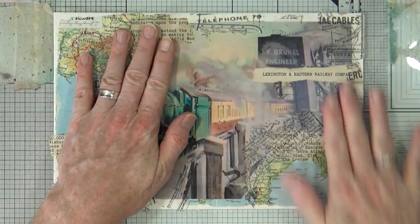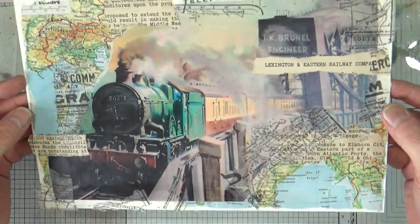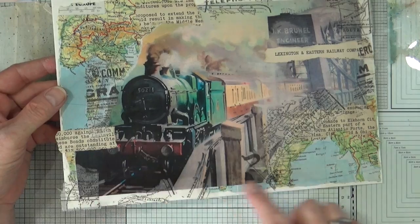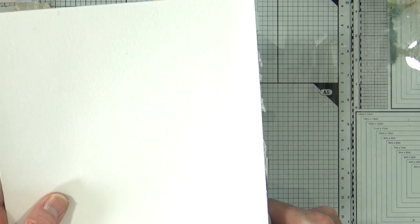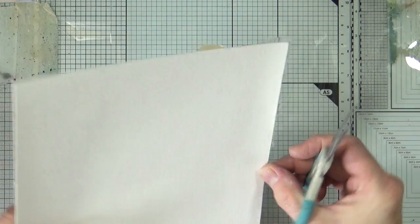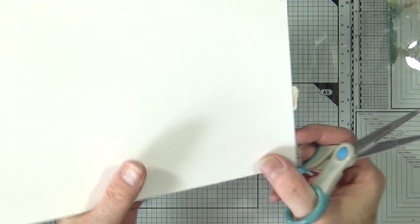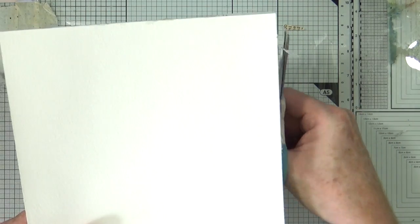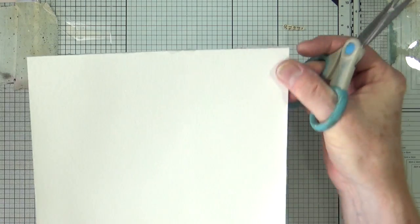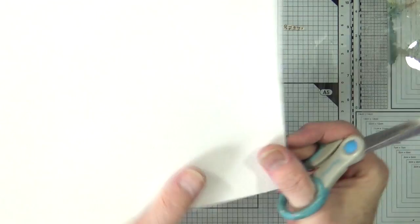So that is now all dry. No bubbles, no wrinkles, all lovely, lovely, lovely. So I've got a few bits and pieces just hanging over the edge, which I just need to trim off. I mean, theoretically, I could just leave them. You know, they're not going to do any harm at all. But just for aesthetics. Not too bothered. Just quick snips.